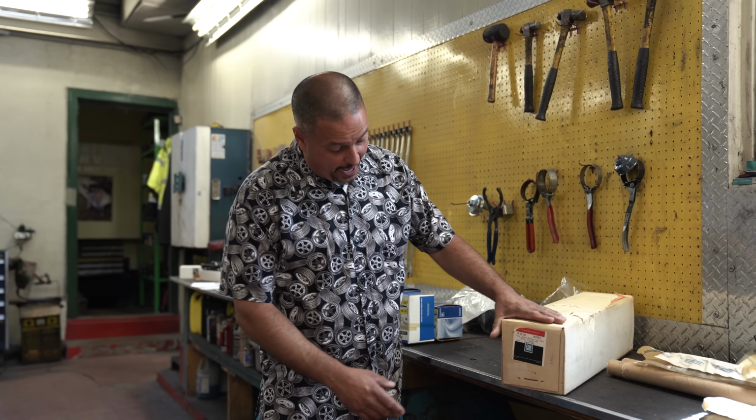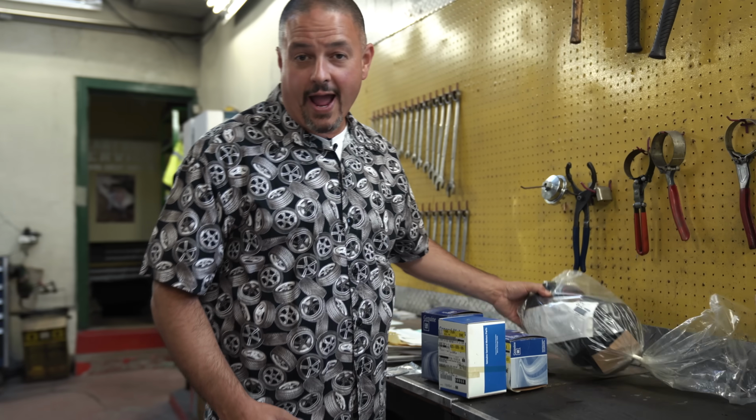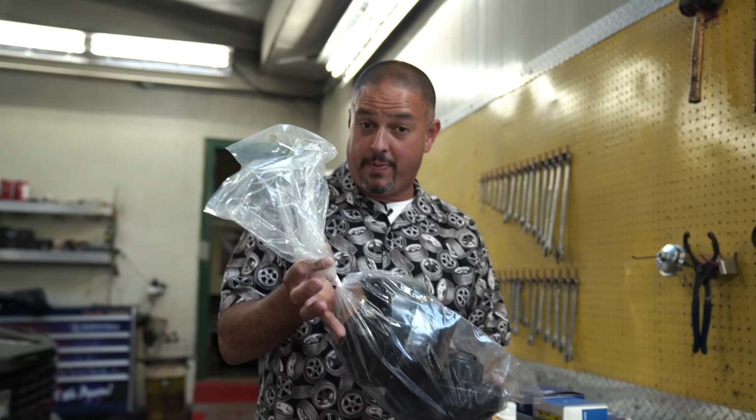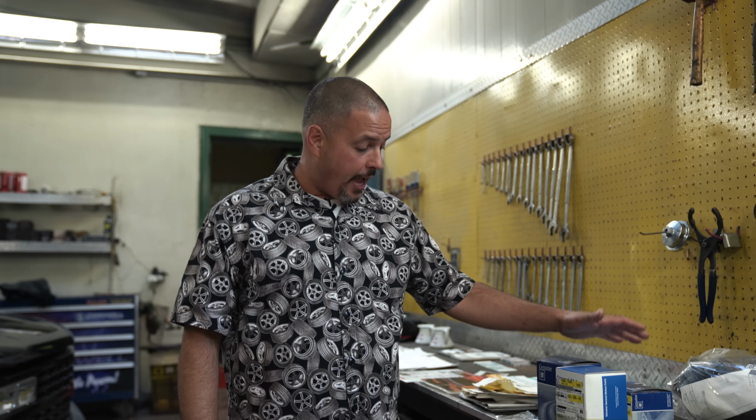Over here, I have the original floor mats, never installed in the truck, in the box, brand new. Over here, I have the center caps. They've never been installed. I do have the lug covers that go with them to put on the truck, still sealed in the factory bag, never installed. I have many extra decals that the gentleman purchased when he purchased the truck. Never installed, in the box, brand new from 1990. Any decal that would have gone on it is here.